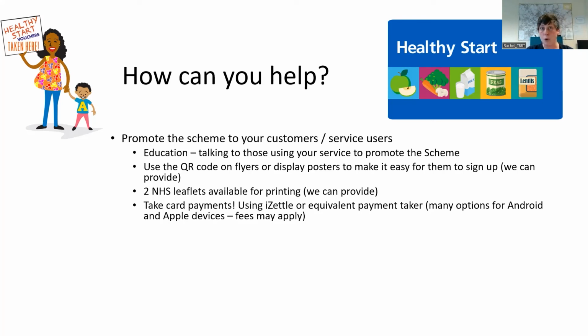The other way that you can also help is to take card payments if you can. So iZettle or an equivalent sort of payment taker, anywhere where you can simply get a box for your wireless contactless payments that will accept Visa and MasterCard will automatically accept Healthy Start cards as well. So you don't need to register, you don't need to claim anything back. You simply need to be able to take card payments in order to take them at your food clubs.